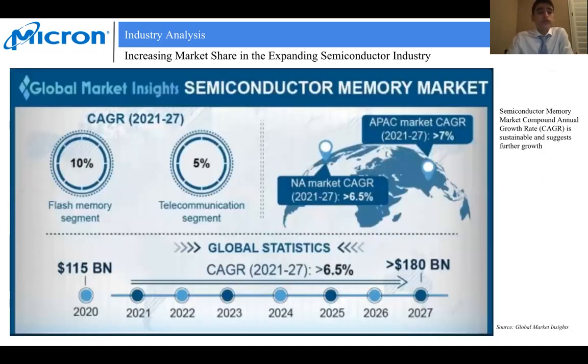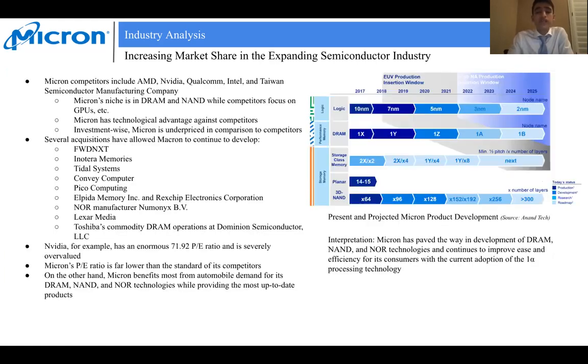And to draw your attention to the CAGR, the CAGR is projected to be above 6.5%, which is pretty good. Although the semiconductor industry is positioned to expand extremely well in the future, it's important to note that although Micron does have strong financials, some of its competitors are less inclined in that aspect. So, for example, Nvidia has an enormous PE ratio of 71.92, and this just goes to show that Micron is significantly undervalued with an extremely low PE ratio.